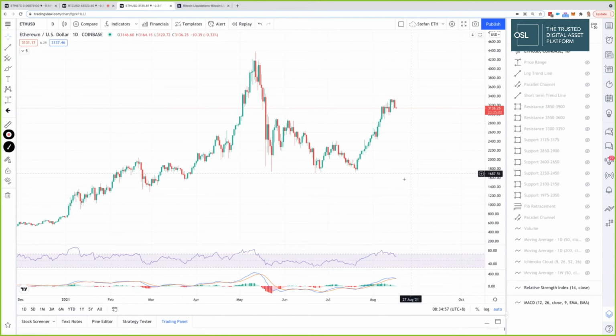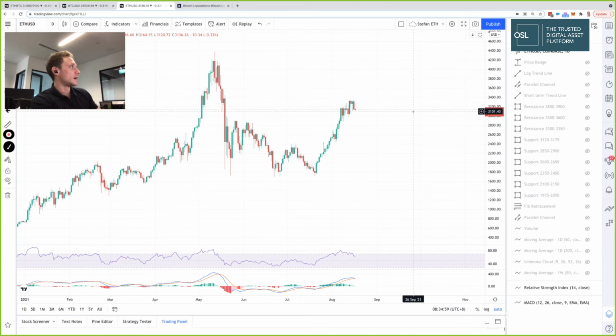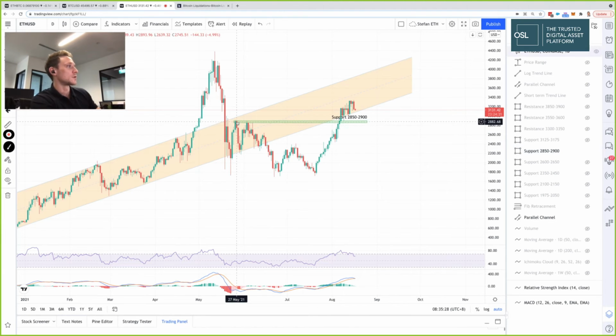Now, on Ethereum, we finally closed below this 3160 area that was so important to us over the last few days. We're currently testing that area. We're still in that upward trending parallel channel. That's holding for now. If we fail to break through, I'm looking at 2,900, which is the support area created by the two previous local highs on the 27th of May and the 4th of June. Worth having some bids in place there.